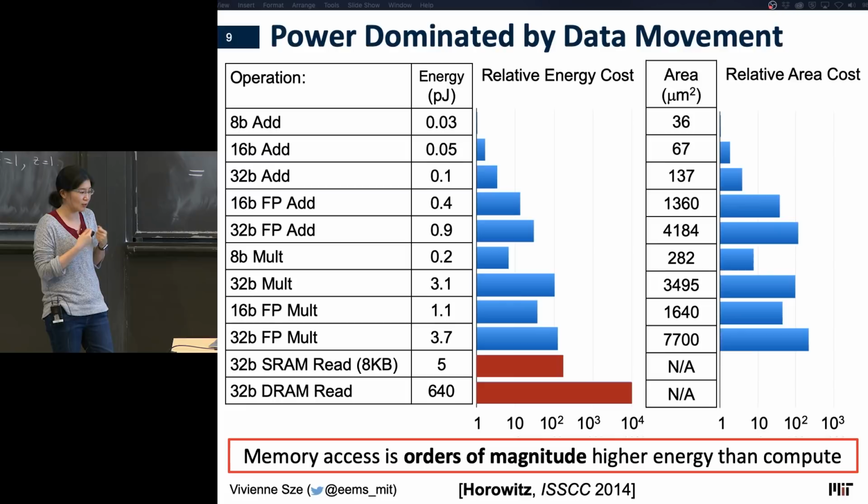So if we really want to address the energy consumption of these particular types of processing, we really want to look at reducing data movement. Okay, but what's the challenge here?